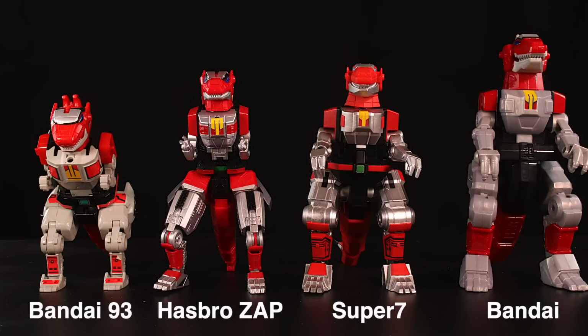On the left is the original Bandai toy, and next to that is the current Hasbro Zap T-Rex. Both of those can transform. And then we have the new Super7 T-Rex, and then the Bandai T-Rex. It's not from the Legacy Megazord, it's the one that doesn't transform.